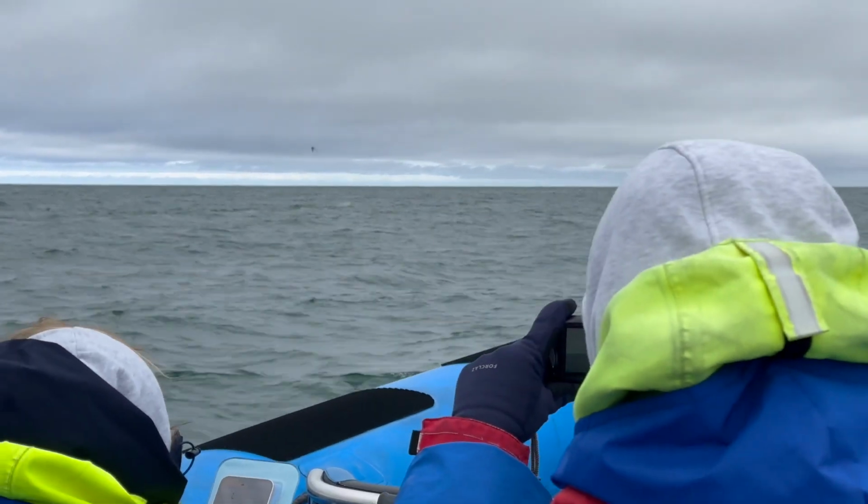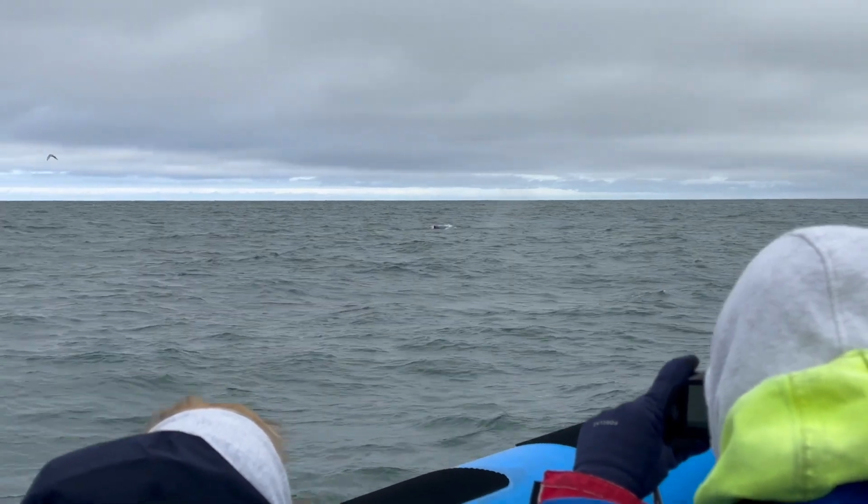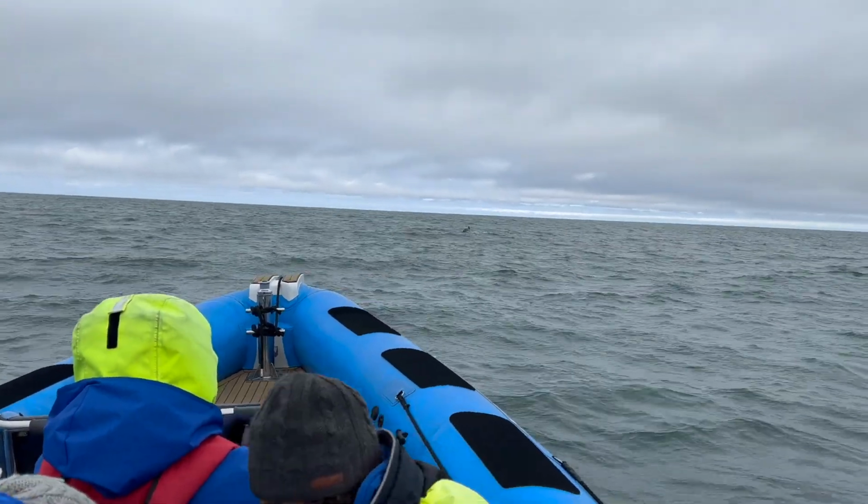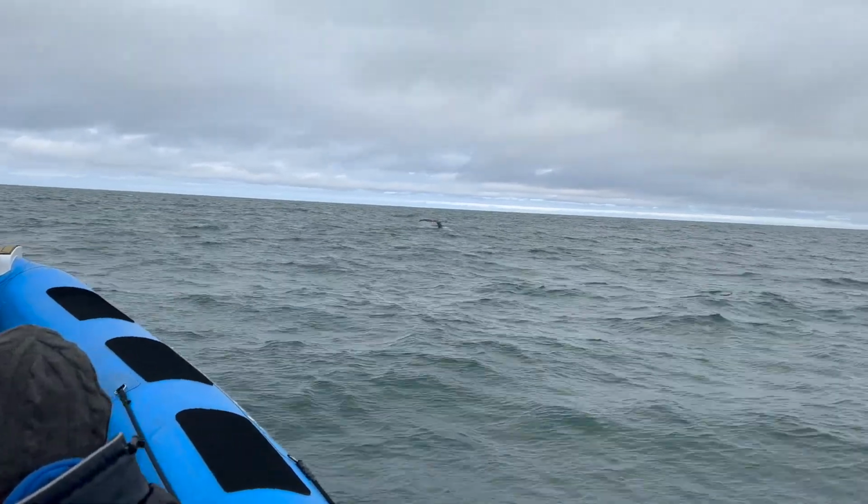Okay, very soon we saw a whale just about 200-300 meters in front of us. Wow, very excited. We just slowly chase after it.